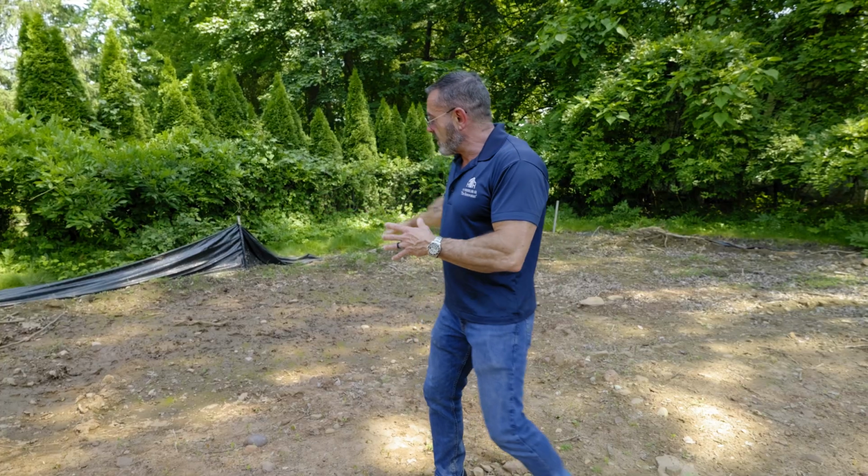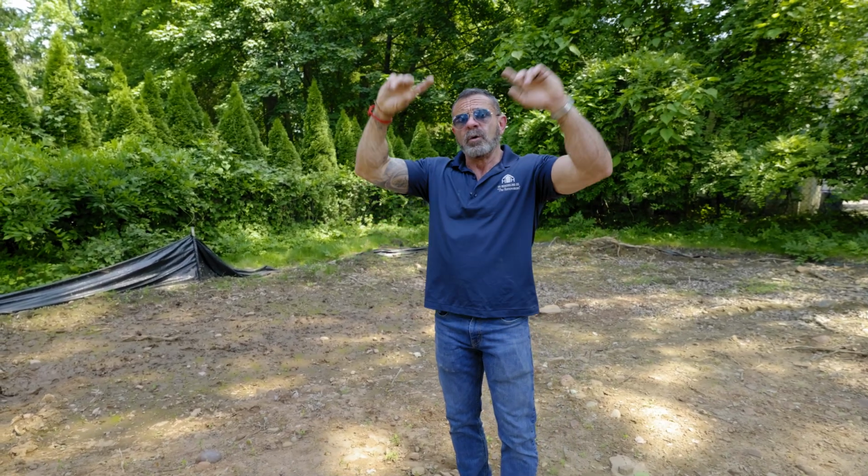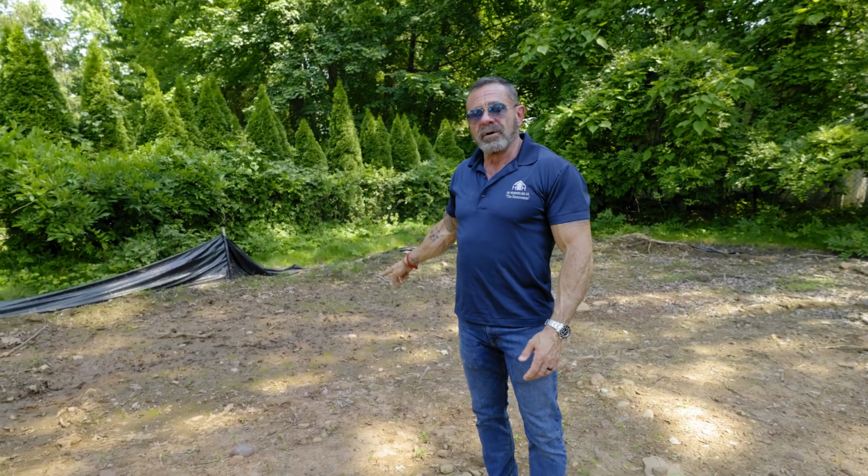So what we have to do on a lot of these additions, expansions, and especially new home construction is put storm water management in. Now, we don't decide what goes in. An engineer decides what goes in based on calculations to meet the town's code requirements. So back here, there's going to be big storm water chambers buried in the ground, and all the gutters and leaders in the house are going to go into big pipes, and those pipes are going to travel out here and tie into this storm water tank.